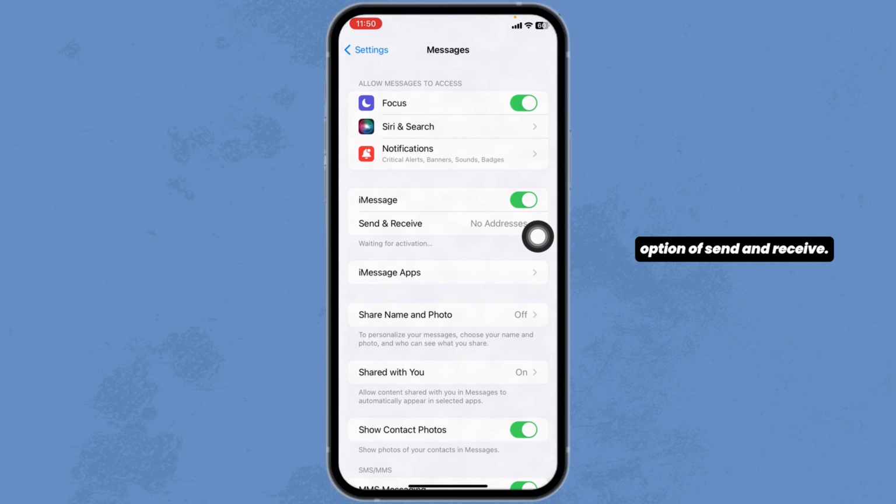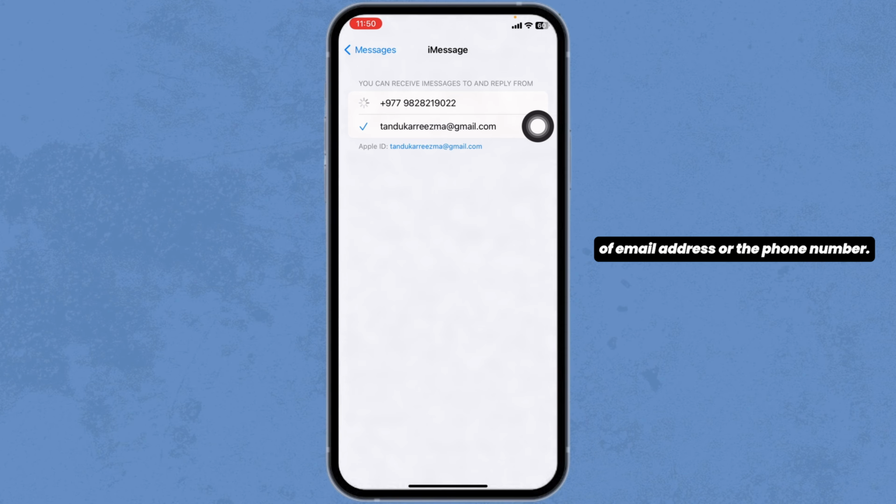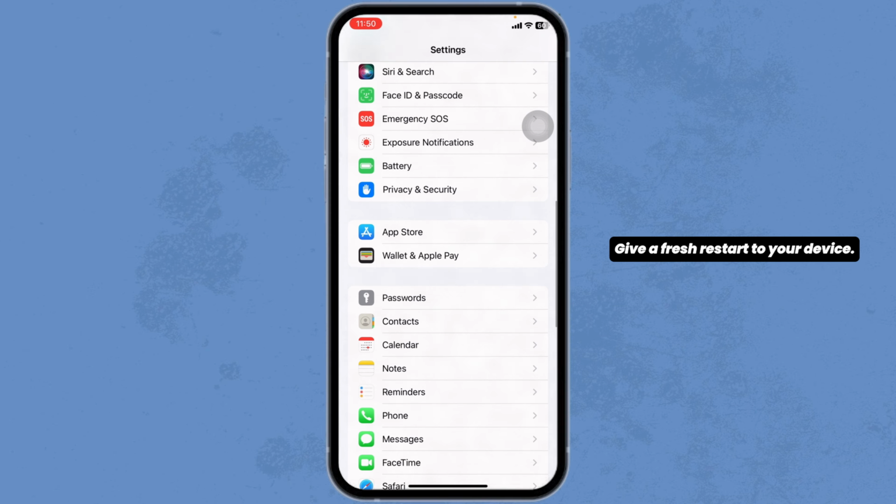Likewise, click on the option of Send and Receive. Make sure you have checked the option of email address or the phone number. Likewise, the next thing you want to do is head back and give a fresh restart to your device.